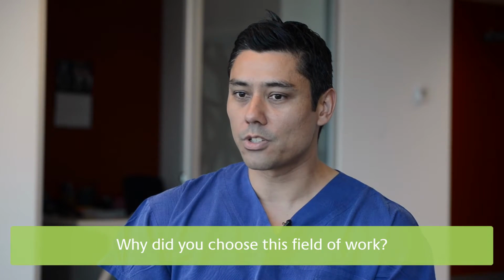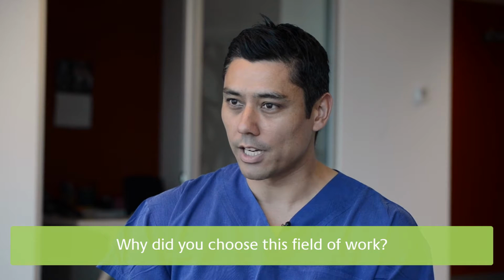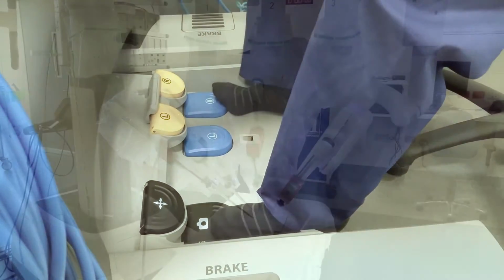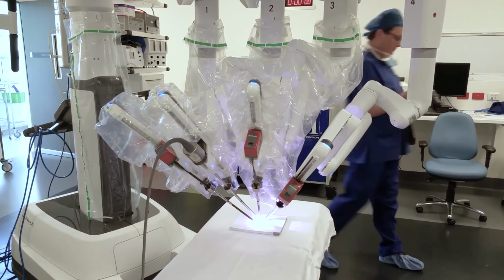When I was first starting my surgical training, major oncological operations were performed via an open approach with quite sizable incisions. Urology was really the first specialty that embraced robotic technology, and that allowed us to perform very complex operations in a keyhole manner to really get the best outcomes for our patients, and that certainly was a driving factor for me choosing urology as a specialty.